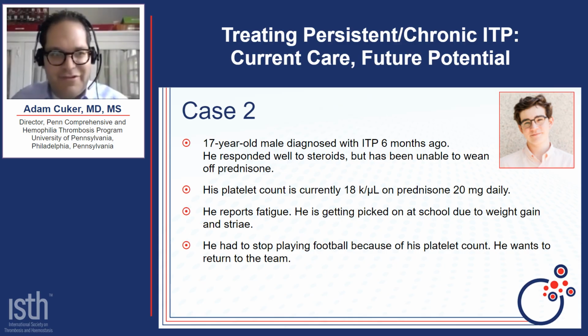Thanks, Cindy. Let's try applying this shared decision-making model to a couple cases. We'll start with this one. A 17-year-old male was diagnosed with ITP 6 months ago. He's responded well to steroids, but he has been unable to wean off prednisone. His platelet count is currently 18, and he's on prednisone 20 milligrams daily.